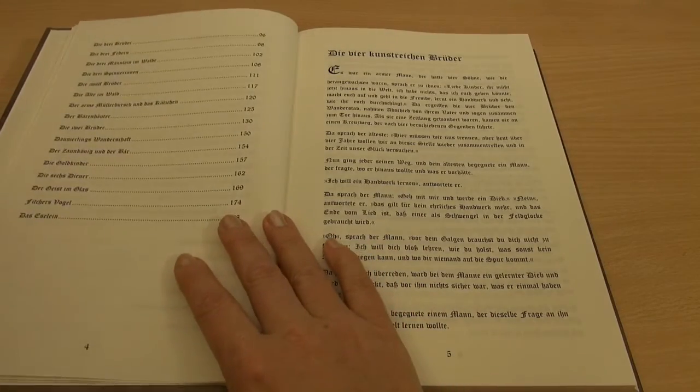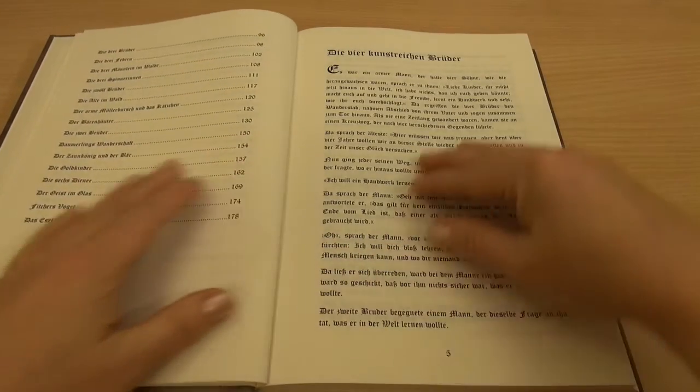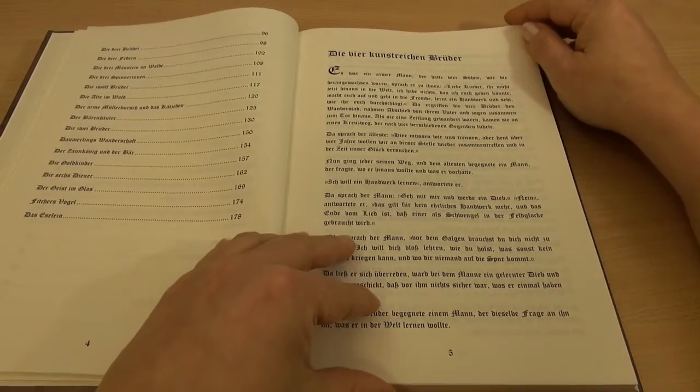Let's have a look on all these fairy tales.